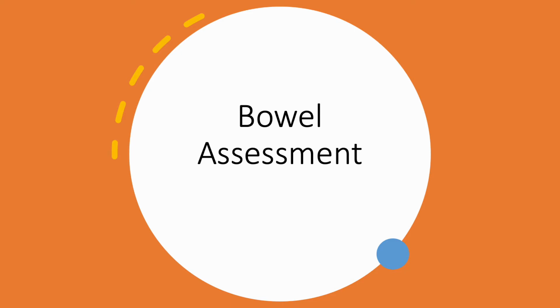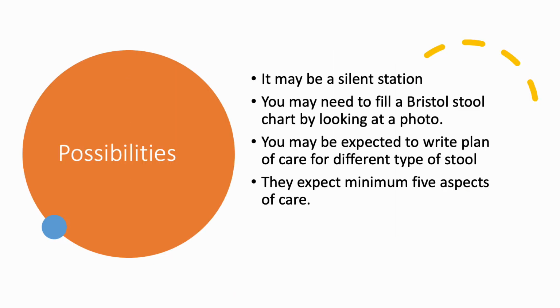This is a very interesting skill actually. We don't have much information about the skill. So whatever marking criteria we got, I've just put it in the slide.